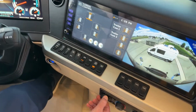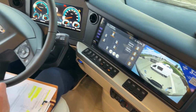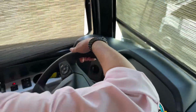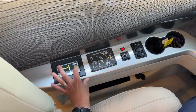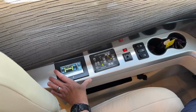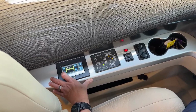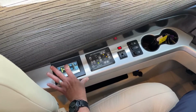Let me turn this air down so it's not overwhelming the mic. I'm not sure if it is. So over here, actually, let's come all the way over to the left. If you see this right here, it's going to be my home screen. I can actually level this. So I can do an auto leveling, and this is just using my air system. So it's auto leveling. I can do it manually. So maybe I want a little bit more room in the rear because I'm going up a very steep driveway. I can actually get a couple inches right there.